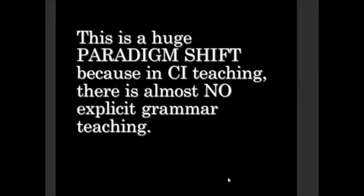And this is kind of a huge paradigm shift because in comprehensible input teaching, there really is almost no explicit grammar teaching. And I know that's super hard because I really liked grammar too, and it's hard to sort of say goodbye to it, but you can still do this with your pop-ups and you can still teach grammar, but you're not going to do it the way you did it before. You're not going to say something like, today we're going to introduce the past tense.